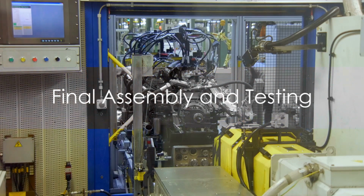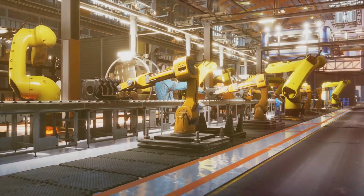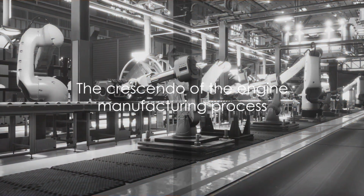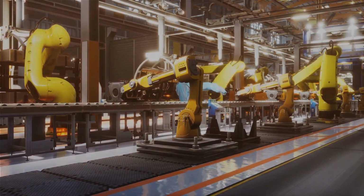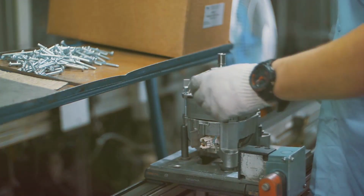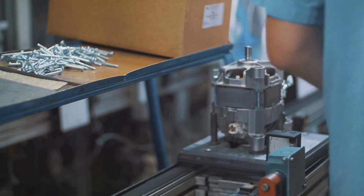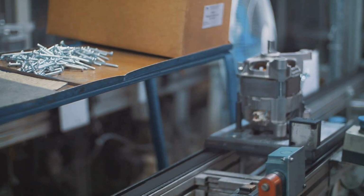The final assembly is where all the parts come together to form a functioning airplane engine. Now, we've arrived at the final assembly, the crescendo of the engine manufacturing process. This is where each meticulously crafted part, from the fan blades to the combustion chamber, is brought together to create the masterpiece that is an airplane engine.